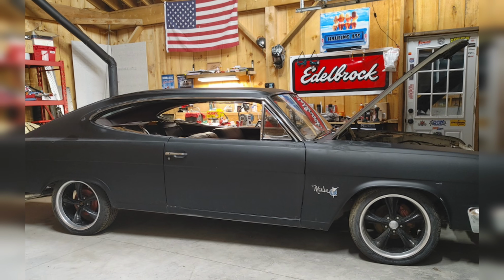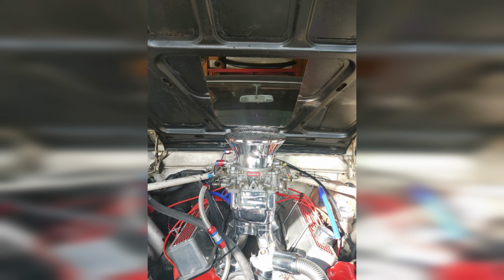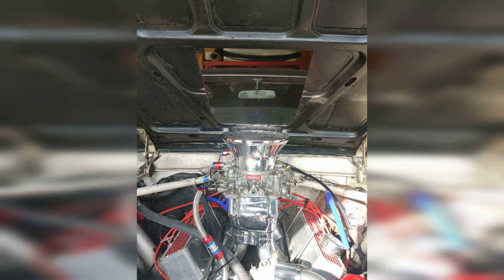Oh, Rambler Marlin. You know this guy? No. It's a Rambler, his name's Marlin. Oh, I thought that was his screen name. It's not his name. The owner's name is Marlon, and he drives a Rambler. I've never even seen a Marlin Rambler or whatever. I don't know anything about them.